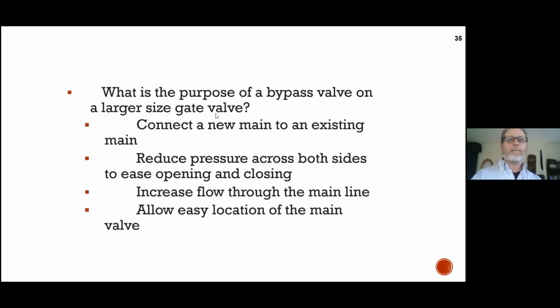So what's the purpose of a bypass valve? We talked about that. Well, we're not connecting the new main. We're not increasing the flow, or has nothing to do with locating it. It's reducing the pressure across the opening and closing, right? Because of the unequal force exerted on a closed gate valve.